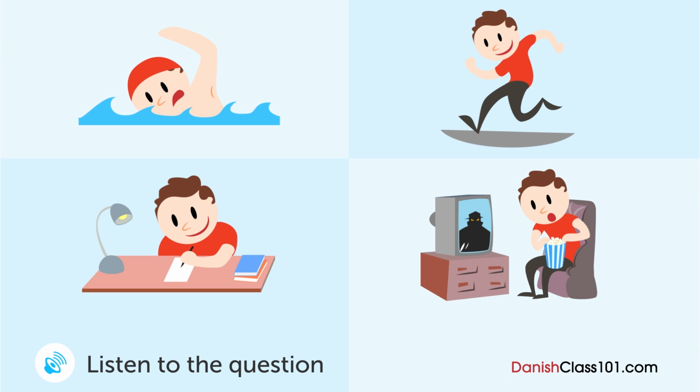En dreng læser op fra hans dagbog. Hvad var det første drengen gjorde i dag? Vejret var supert i dag. I eftermiddags tog jeg ud og svømmede i poolen, og om aftenen tog jeg i biografen. Jeg studerede også hele formiddagen. I dag var ikke dårlig. Hvad var det første drengen gjorde i dag?